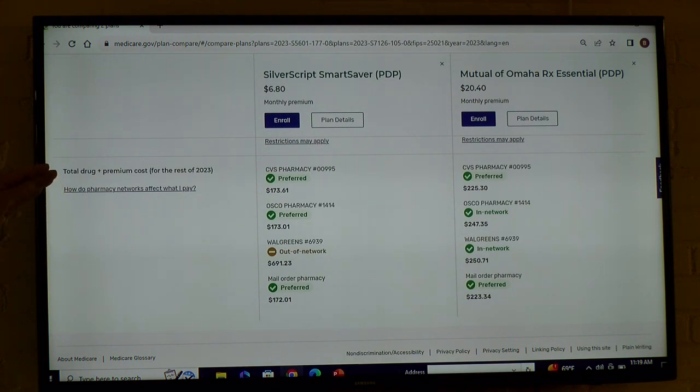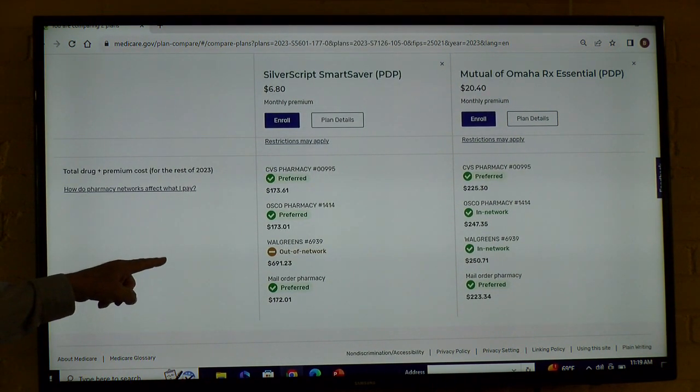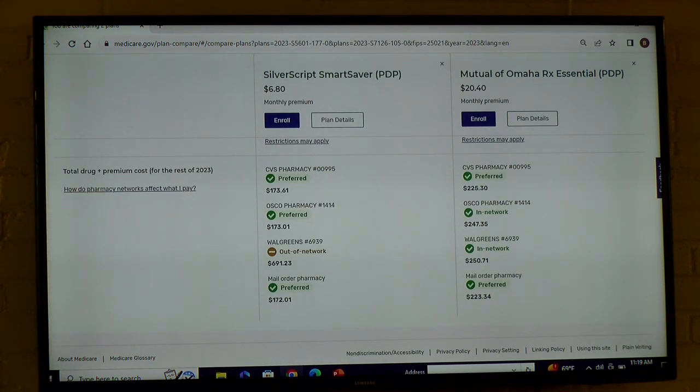Under SilverScripts, CVS and Costco are preferred pharmacies. Walgreens is out of pocket, and you notice the all-in cost for Walgreens is considerably higher. If I go over to Mutual of Omaha, all 3 of those pharmacies, no, I take it back. One was preferred, CVS. Costco and Walgreens are in network, so they'd be a little bit higher.